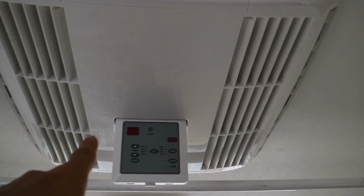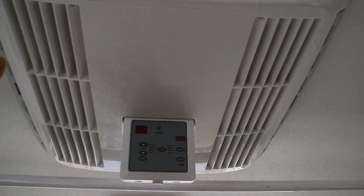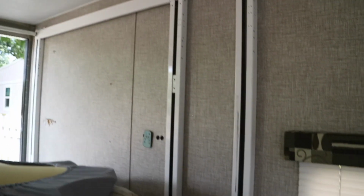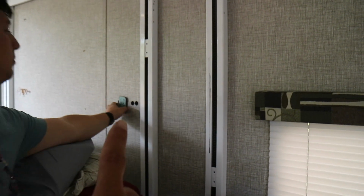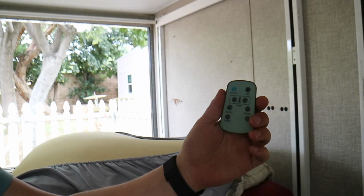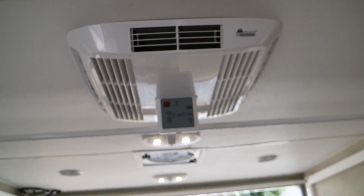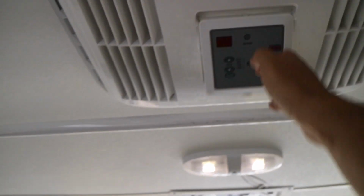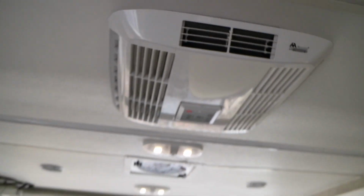It's got an LCD screen here. It's 13.5 thousand BTUs. It actually has a remote control over on the wall right here, so he can operate everything via remote control. I like the way the LCD screen pops down out of there. Super fancy. Or you just put it back up in there.